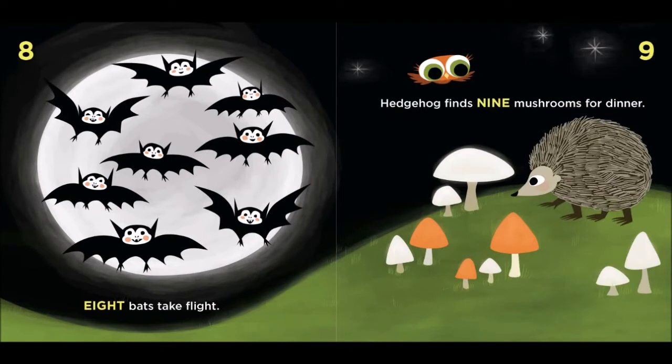8 bats take flight. Look at their silly little faces. And then hedgehog finds some mushrooms for dinner. How many mushrooms does hedgehog find? Let's count them. 1, 2, 3, 4, 5, 6, 7, 8, 9. Good job. And there are 2 color mushrooms there. Can you see the mushrooms that are a little tan or orangish brown? How many of those are that color? 1, 2, 3. Good job.